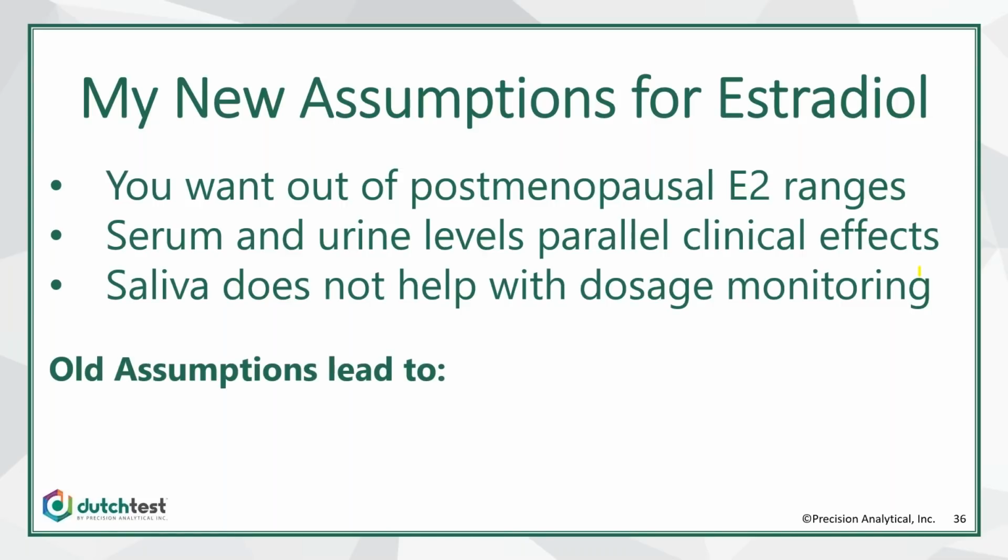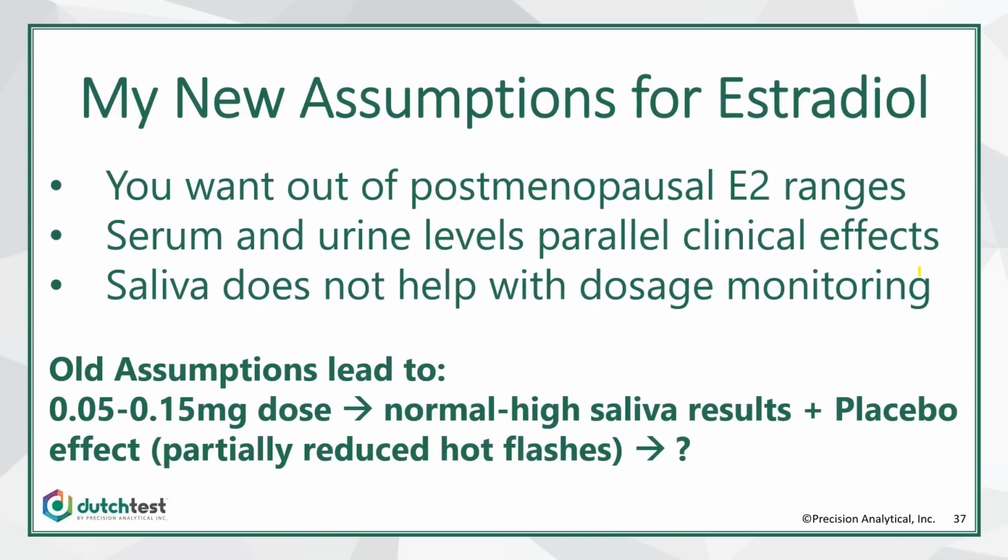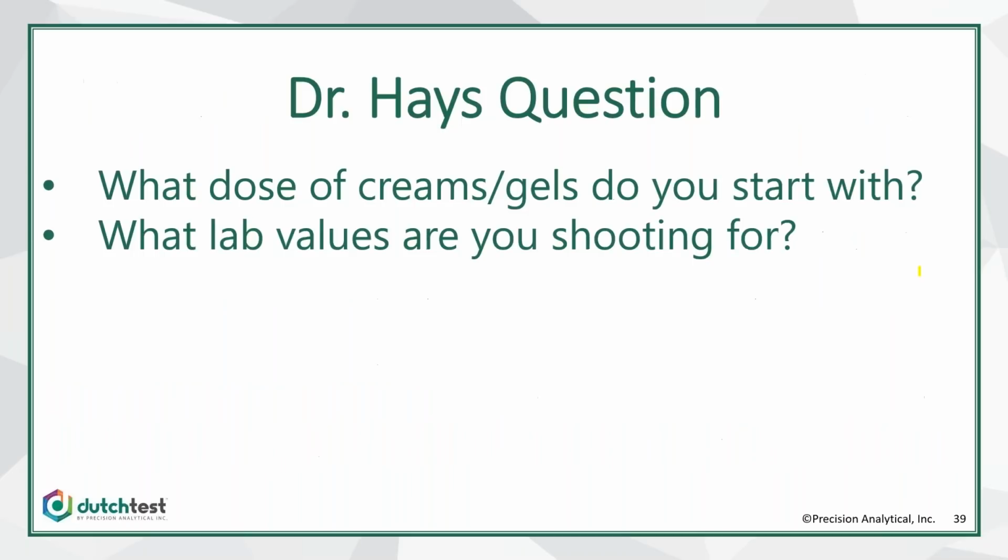The old assumptions lead to this very often. Really, really low doses, so maybe 0.05, maybe 0.15, and what do you get? You get normal to high saliva results plus some placebo effect, so you're going to get partially reduced hot flashes even if you just give a placebo. And what is that going to lead to? Really, there's some risk there of osteoporosis or having not enough estrogen.